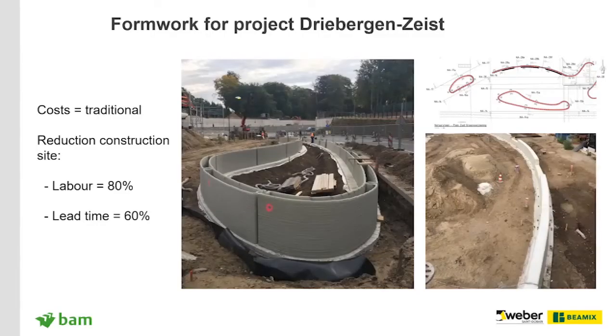We're also doing more basic work. This is a retaining wall within a highway. This allowed us to install a fairly complex shape very quickly within a tight site next to a highway. The costs were the same as doing it traditionally, but with the 3D concrete printed method we saw a reduction in labour and a reduction in lead time, which means we're on site less. We have a shorter road closure and our operatives are not in an unsafe environment any longer than they need to be.